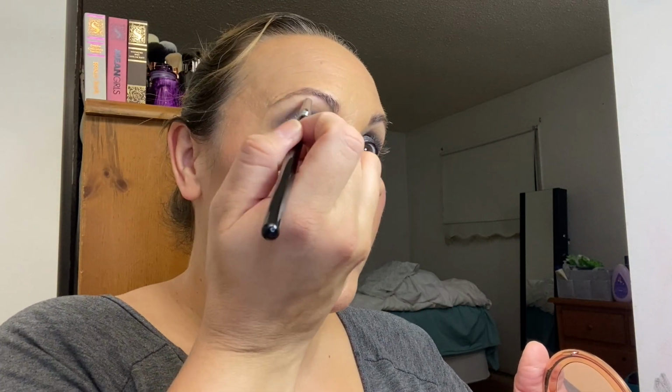Okay. So then I feel like I want to do lips before I do eyes. And also, you know what? We need to put a little bit of this on the inner corner too. I kind of forgot that step. Okay, so let's do lips.